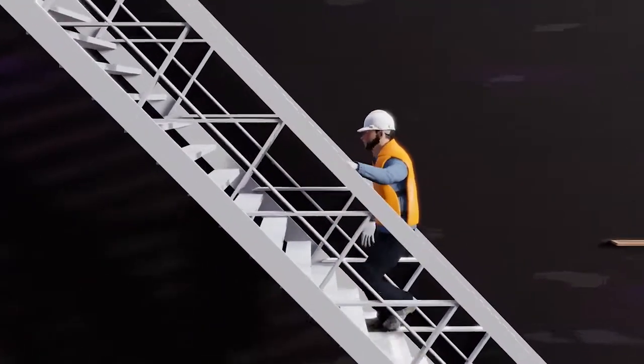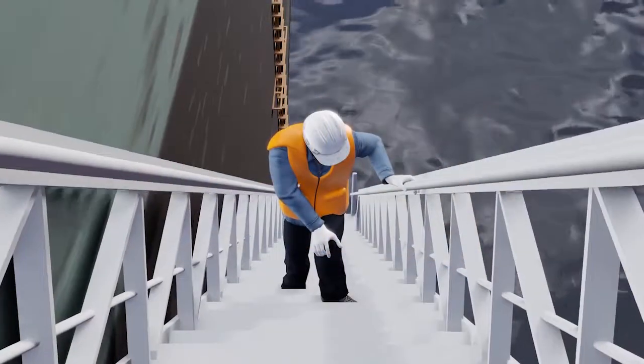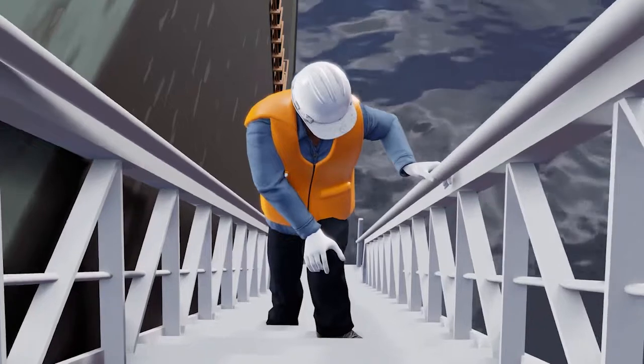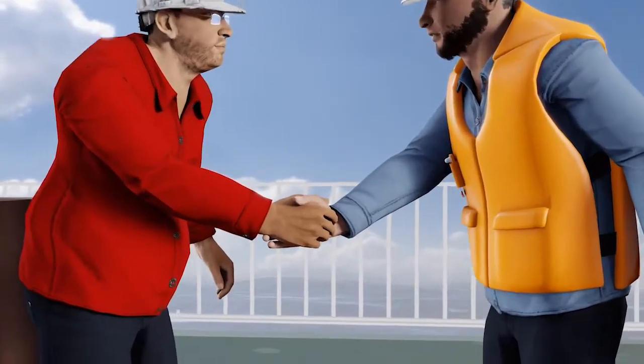After a safe landing on the gangway, proceed slowly up to the deck using the handrails. Feel free to take short breaks if you feel tired. Once you reach the top of the gangway, you will be received by the deck officer. Now we will look at the level method of transfer.